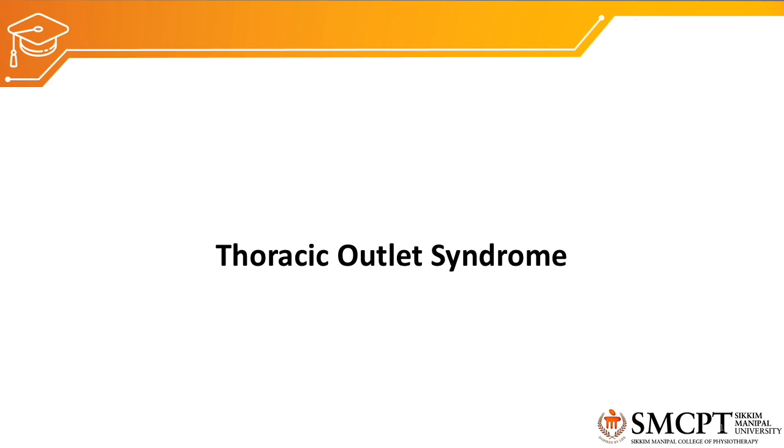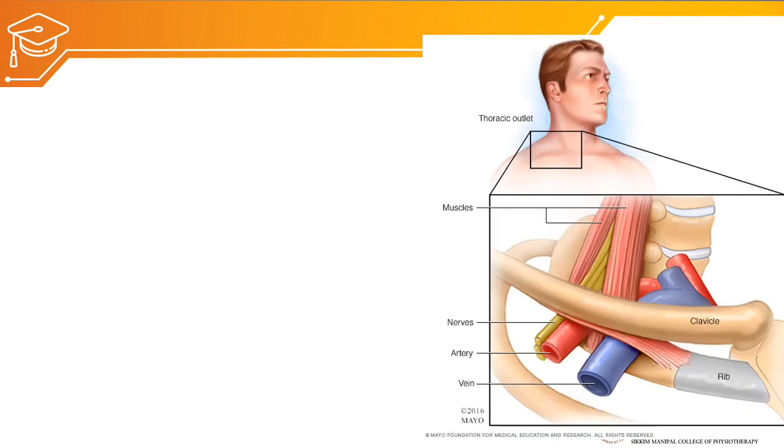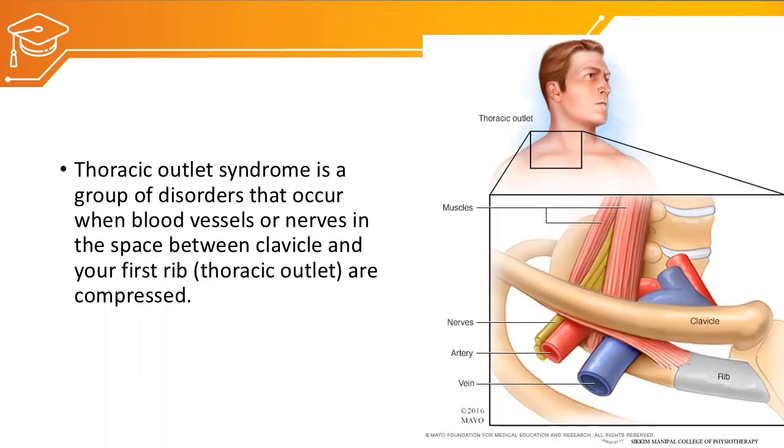Hello everyone. So today we'll discuss some additional nerve injuries from upper limb and lower limb. First we'll discuss thoracic outlet syndrome. Thoracic outlet syndrome is a group of disorders that occurs when blood vessels or nerves in the space between the clavicle and the first rib are compressed.